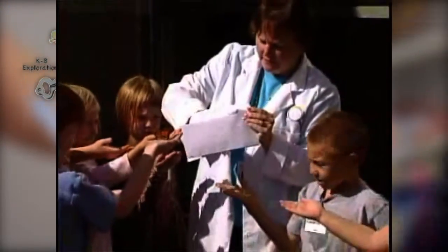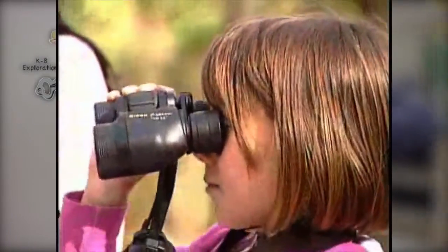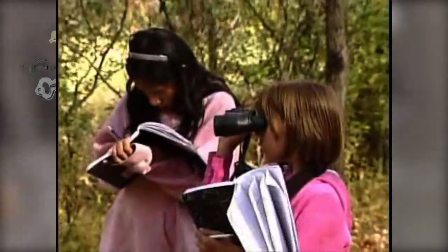It's a hands-on approach that has students asking questions and actively involved in the learning process. Inquiry-based learning has helped many students blossom, awakening their confidence, interest, and self-esteem.